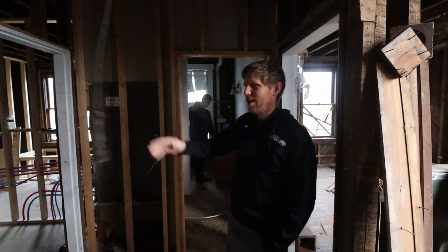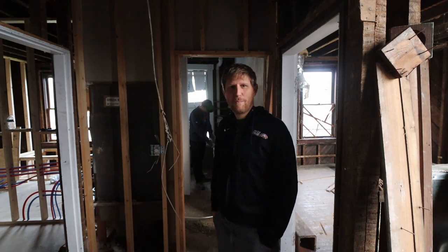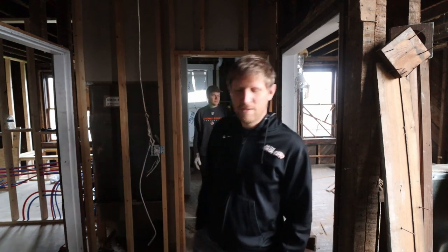We're starting a project that I wanted to do the last few months already, and the reason why I'm starting on it today is because Caleb is here also helping me, and we're gonna take the bathroom out up here finally, so we can finish the framing up here and all the layout in the second floor.